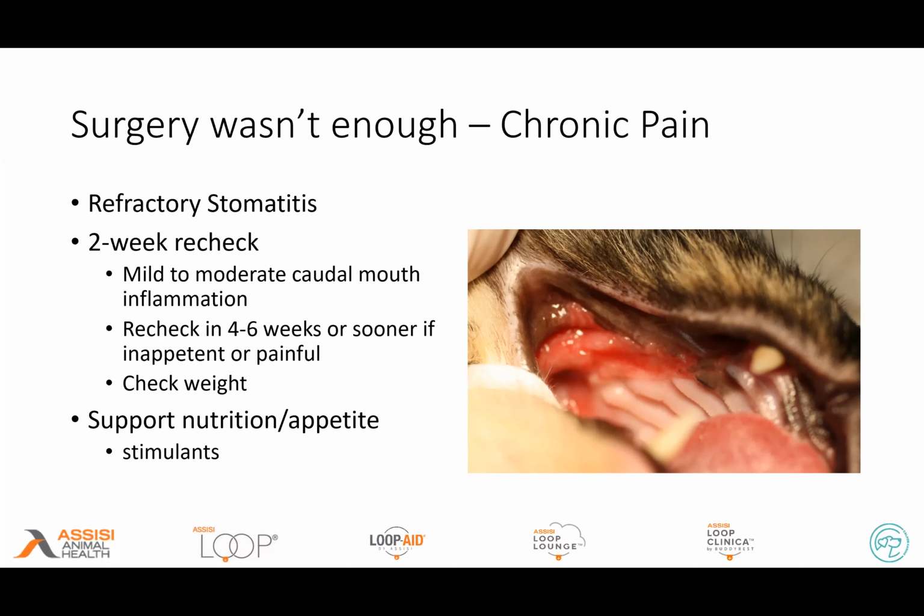NSAIDs to help with inflammation whenever possible, whether it's a dog that can use it daily or a cat that we have to go with an alternate every other day or every third day, and then add in the gabapentin. We've actually worked up a little Excel spreadsheet that shows the owner to start slowly, and usually starting at night in case they get sleepy, slowly increase that dose up to 10 milligrams per kg twice a day. But you don't stop this abruptly if you're using it for pain.